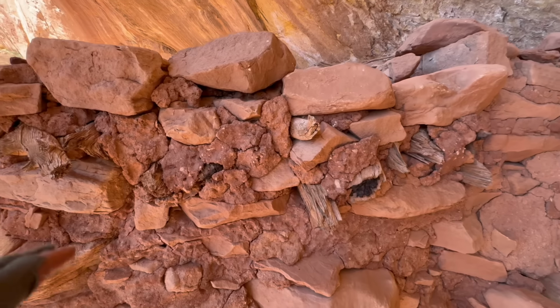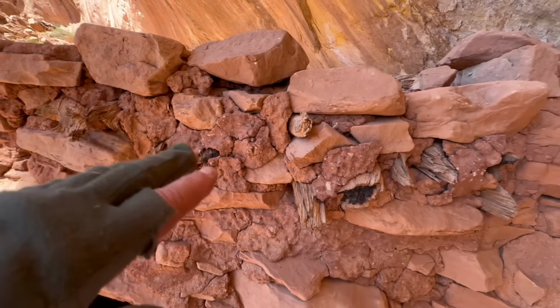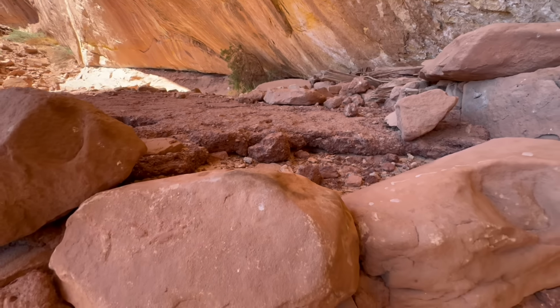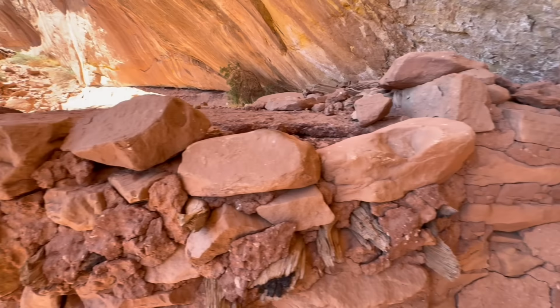So I just want to show you how thick the roof is too. You've got the wood support in there. You've got all the mud, and then you can kind of see how thick the mud is. And I bet that's on top of the reeds. So quite heavy.